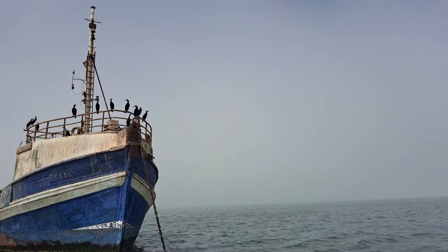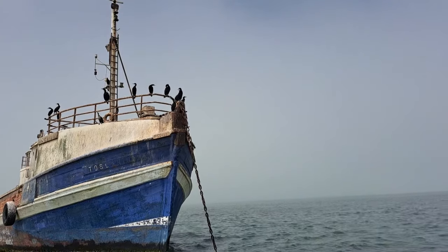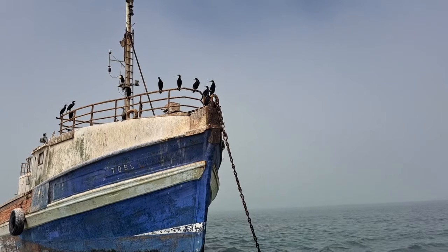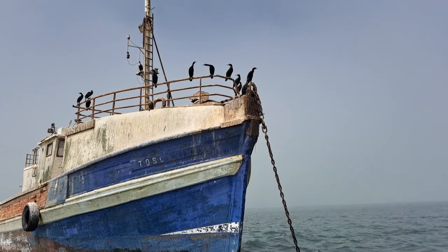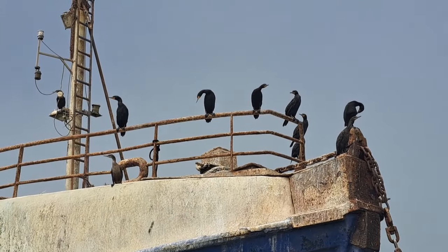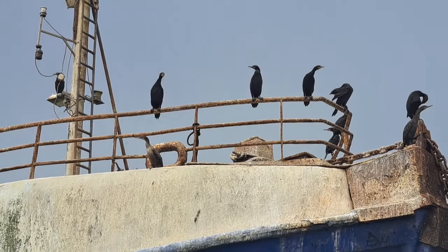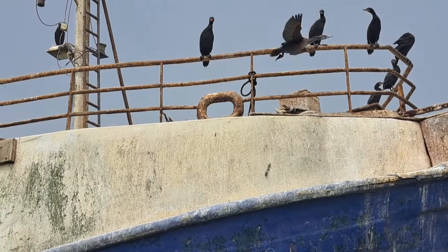legs. Right, guys, you see that black bird? Yes, this is the Cape cormorant. Now, just between Walvis Bay and Swakopmund, which is about 30 kilometers, we have an estimated number of about 600,000 of these black cormorants. 600,000.